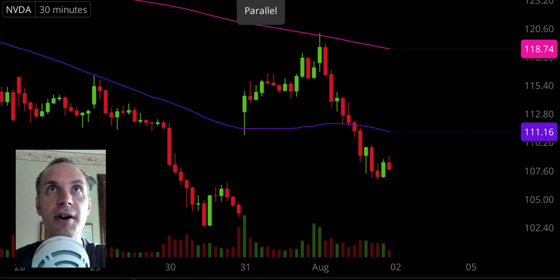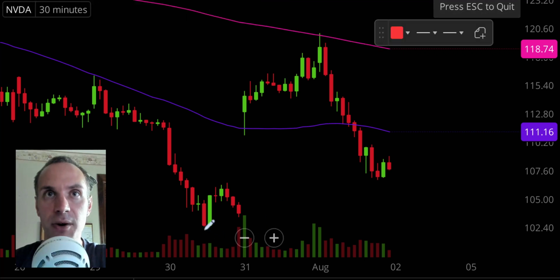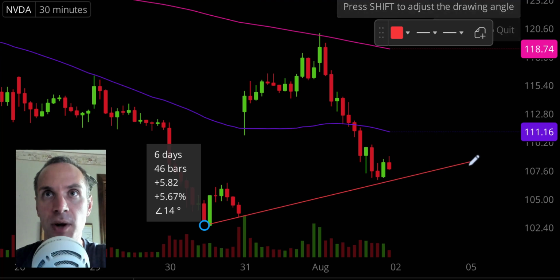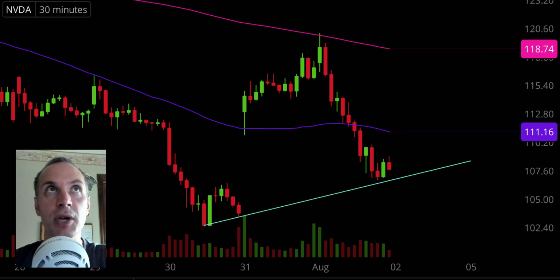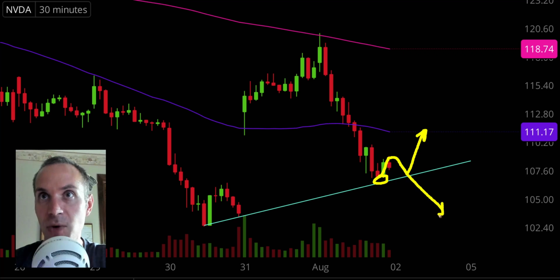And then in terms of areas of support, the level that I'm curious about is this trend line right here and whether or not the price is going to be able to hold above there. Now let me change that to green for support. So you can see that didn't hit it exactly, but certainly got very close to it right there and then got a little bit of a bounce. So does it come back down here and get another bounce, or does it continue on down?